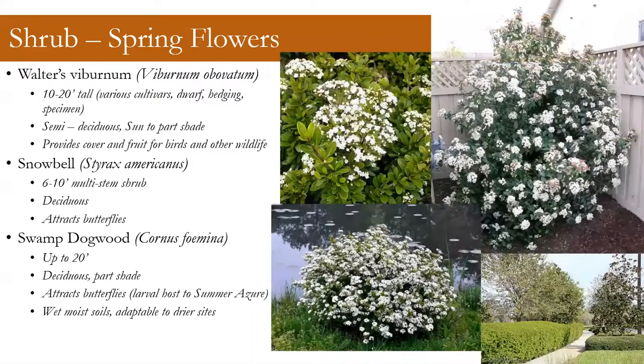All right, so we've got a few shrubs that I think would be great to use. The first one is Walter's viburnum. It kind of has a look of a boxwood, but it flowers. There are various cultivars. The native is more of an open shrub, but they've got a lot of dwarf ones that are more compact and maybe better for the home landscape. Sun to part shade. With a lot of our evergreen shrubs, they're great places to provide cover for birds as they're trying to get away from a predator. So that's good to have mixed into the landscape.